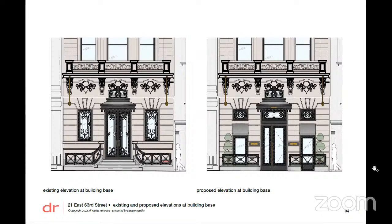The proposal that we're presenting today does a couple things. One, as I said, is really addressing the code compliant issues and providing accessibility first and foremost, with an at-grade entry, and that's obviously at the center bay. And then on the eastern bay, the rightmost bay, providing an egress door to provide code compliant exiting from the upper floors of the building.